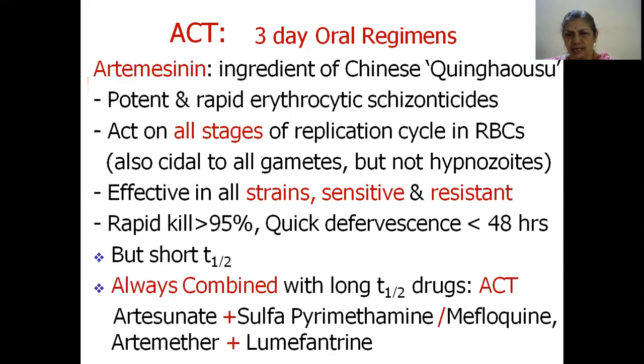But they have a short T-half, short duration of action, which is associated with recrudescence, lingering parasitemia. So to take care of this or avoid this recrudescence and also to avoid resistance, which is likely if used alone, these artemisinin derivatives are always combined with long-acting drugs forming the ACT regimens, artemisinin combination treatment regimens. So artesunate, the fastest and shortest acting, most effective artemisinin derivative, is combined with sulfapyrimethamine or mefloquine. We'll see the details shortly. And artemether is combined with lumefantrine.